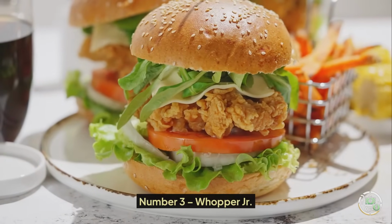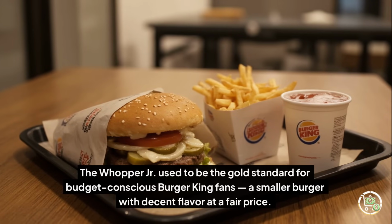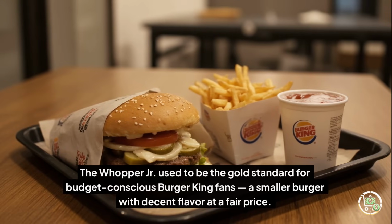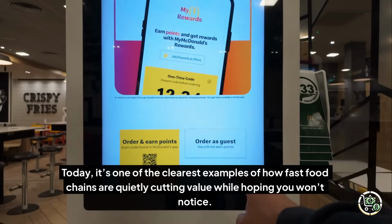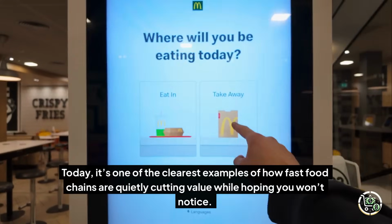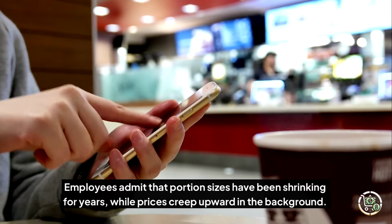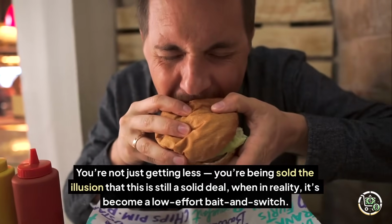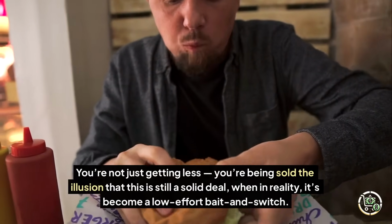Number 3. Whopper Jr. The Whopper Jr. used to be the gold standard for budget-conscious Burger King fans. A smaller burger with decent flavor at a fair price. But not anymore. Today, it's one of the clearest examples of how fast food chains are quietly cutting value while hoping you won't notice. Employees admit that portion sizes have been shrinking for years, while prices creep upward in the background. You're not just getting less, you're being sold the illusion that this is still a solid deal, when in reality, it's become a low-effort bait-and-switch.